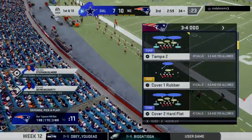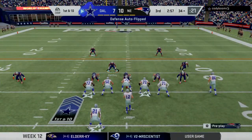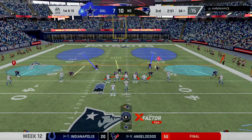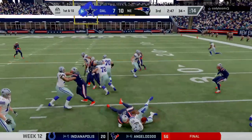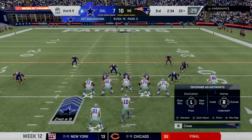Now it's 1st and 10. A big mistake, especially when you factor in the personal foul yardage. After the penalty, it's Elliott. And a short gain down to about the 33. There to stop him, Juwan Bentley.